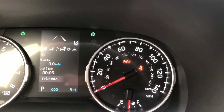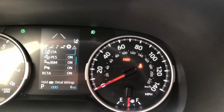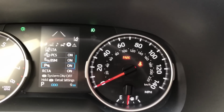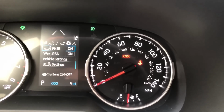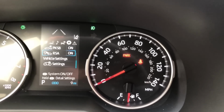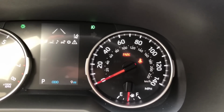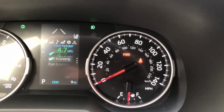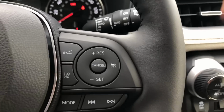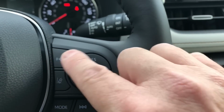Holla for Holly. Then we've got lane tracing assist, pre-collision system on and off, blind spot monitor, parking sonar, rear cross traffic alert. This is the intelligent braking for going behind you, and road sign assist on and off. And I think that's probably good to show you for right now. And then on the other side, radar cruise control.